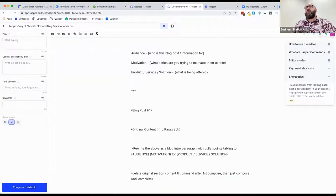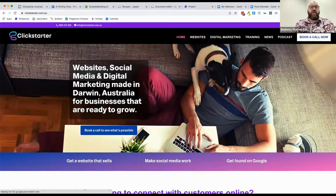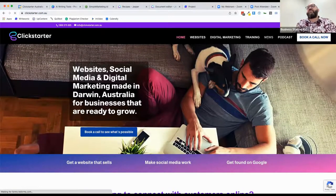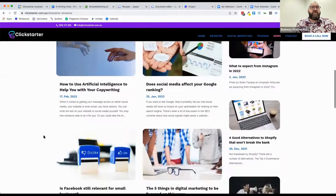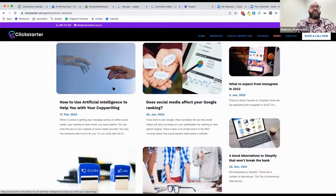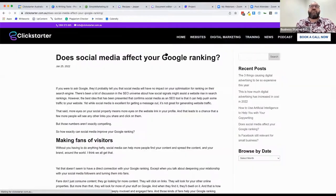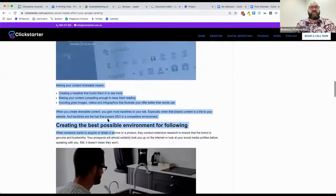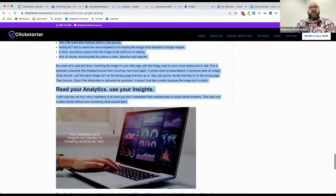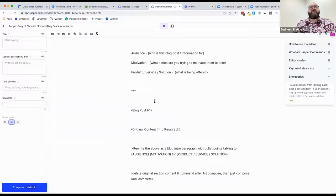So I'm going to go into my website. I'm going to very lovingly pull out one of my blog posts and I'm going to rewrite it. So we go to my news section. I'm not going to use it for this particular one. This particular article, I used AI to write it. That's the same image I used a little bit earlier. Does social media affect your Google ranking? I'm going to pull this one out, copy all the text. Quite a long article. There you go. And I'm going to put it into Jasper.